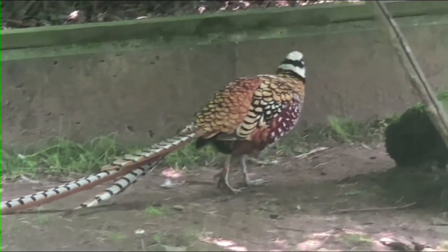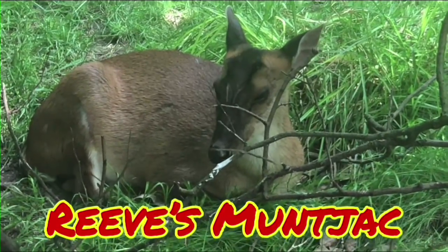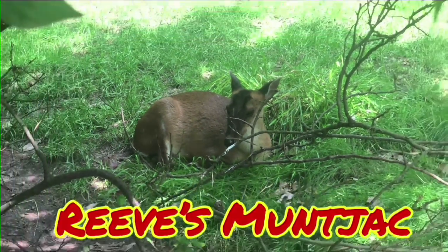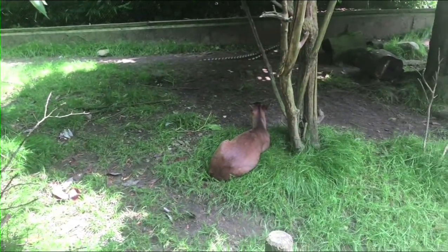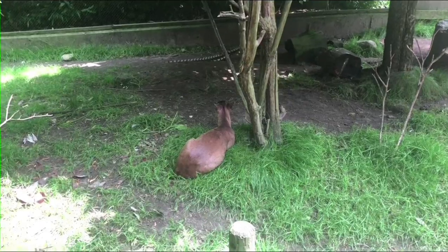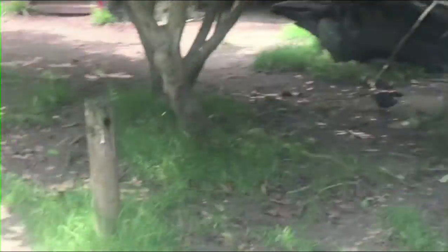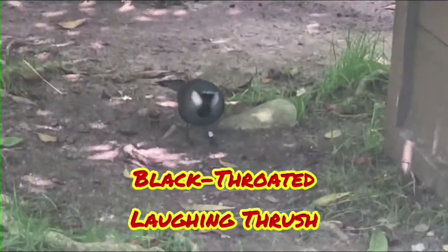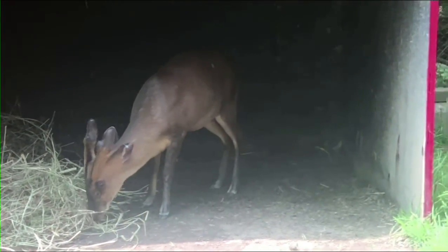Anyway, the Reeve's pheasant again, and that mammal was a Reeve's muntjac. Like the first animals that we saw at the beginning of our tour, they are another small deer. Three of them live in here, two females and one male. I know one female was named Chally, and the male is named Tyler. But anyway, I also found a black-throated laughing thrush. And, of course, right here is the male, Tyler. The muntjacs, like the next animal that we saw, like to hang out in these shelters.